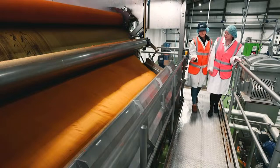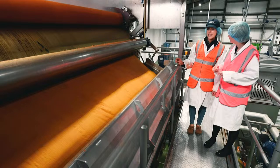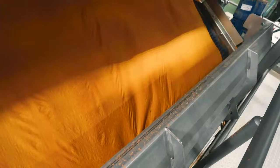Oh wow, it's completely dry. So how long does it take for these rollers to turn it into powder? So it's 10 minutes overall. Wow, that's so quick. So the puree is passed along these hot rollers and then a knife scrapes the flake off to form a sheet of essentially tracing paper like this.